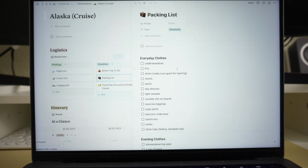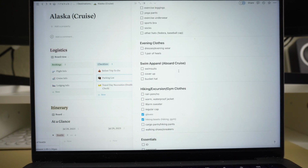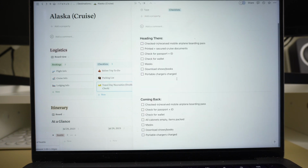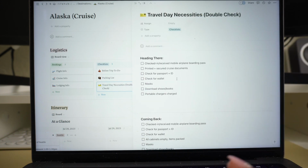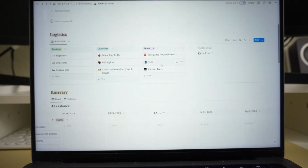And then we have a packing list here, segmented, so when I'm gonna go through and start packing, I'll utilize this to make sure I'm not forgetting anything. And then any travel day necessities, so I have a running list just to double check what I need to make sure that I have when I'm heading there, about to leave, and then when I'm coming back to make sure that I didn't forget anything. We have any resources that I come by, like any apps that I found useful for planning, etc.